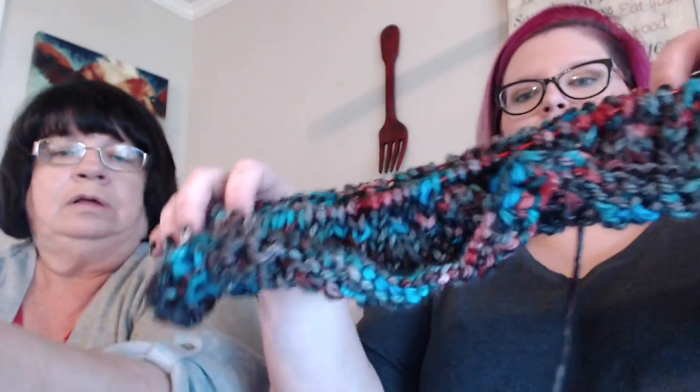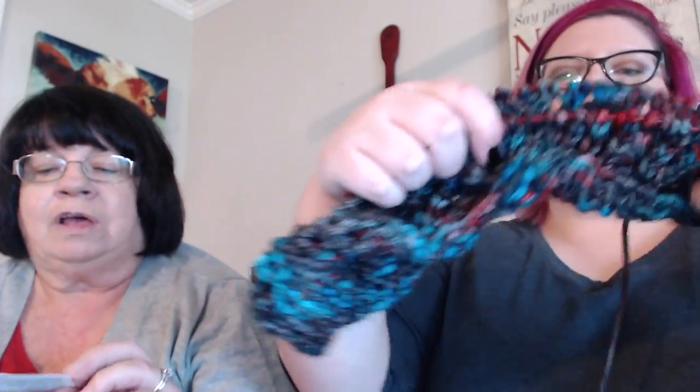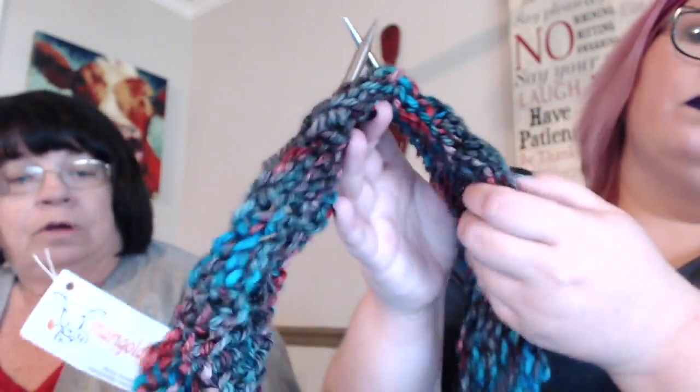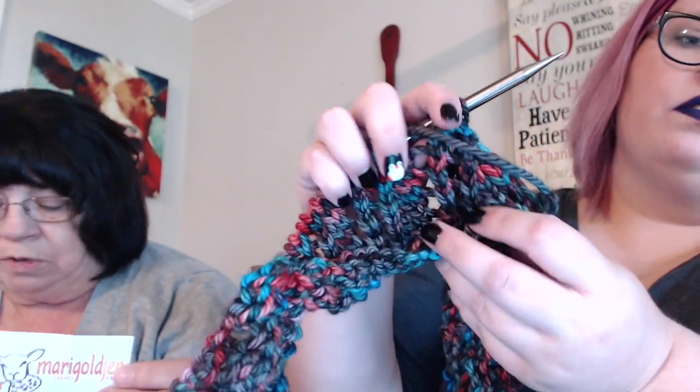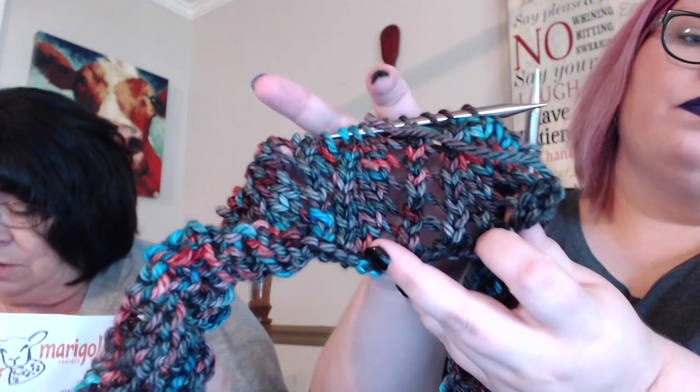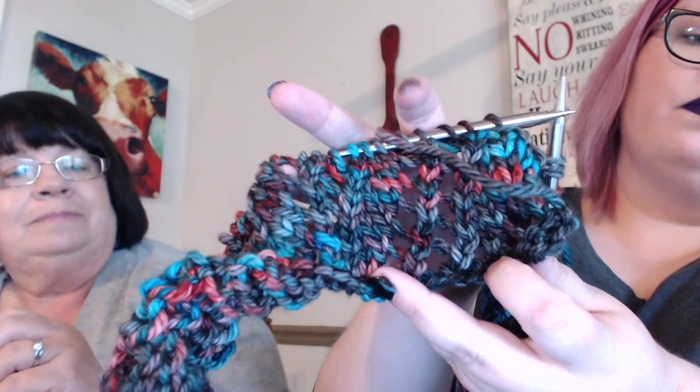I like it. Yeah, I like it a lot. And the pattern is Wind Chill. That is pretty, Mama. Isn't that pretty? The pattern is Wind Chill, and it's by Melanie Gibbons, and the yarn is from Marigold Jen. It's her bulky 3-ply 100% merino wool in the Stranger Things colorway. Very nice. I love it. That's gonna look really nice on you.